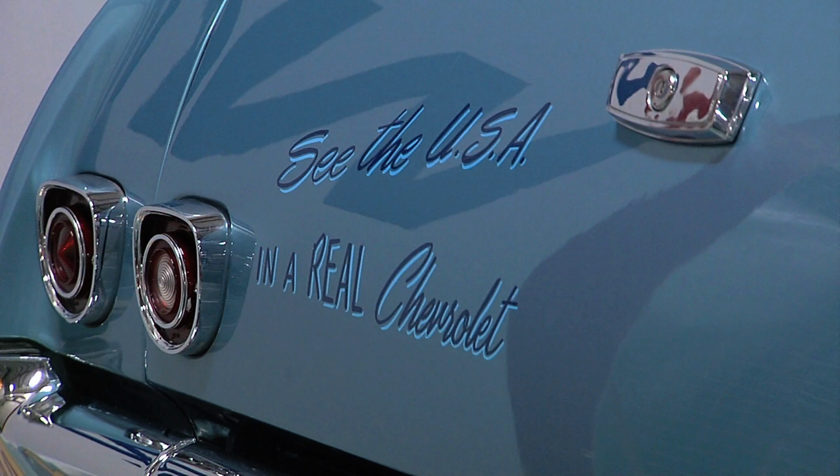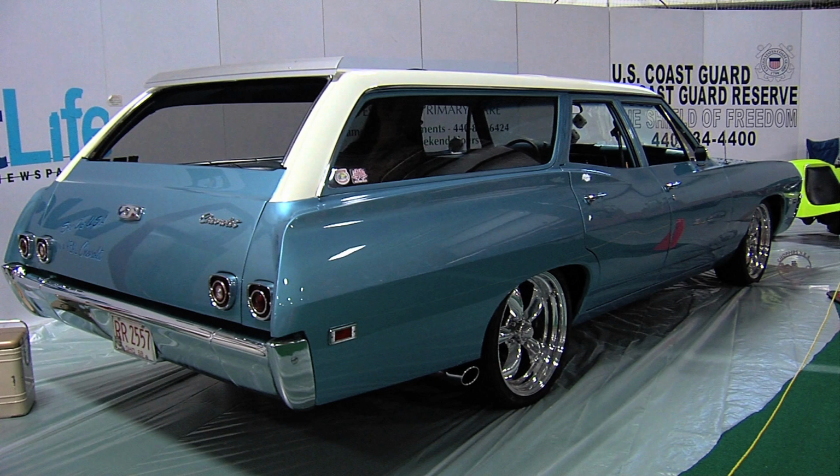It's not that family wagon, it's Greg's badass Bel Air. That's what it is. That's what I designed it for.